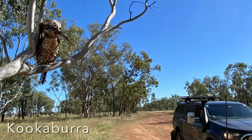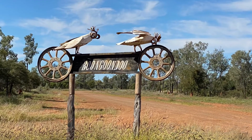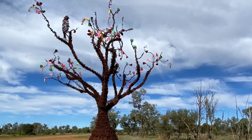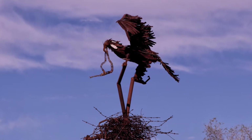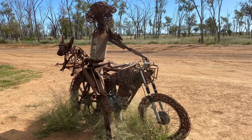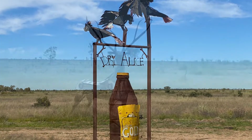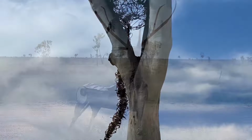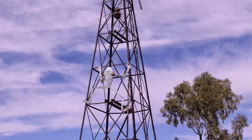Cute little kookaburra. Now this one was one of my favourites. The detail in the branches with the flowers and the birds was amazing. A possum with a beer? Run, dragonflies, run!